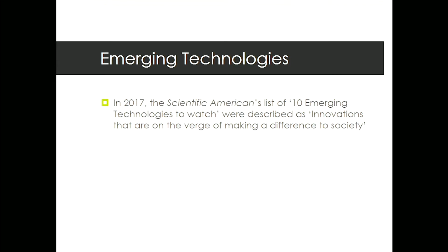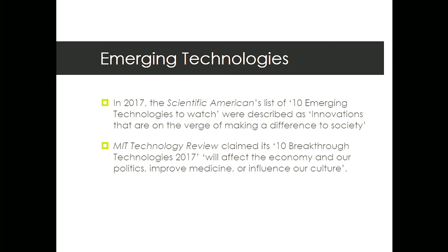Now, in the emerging technologies context, it's really represented in the places where you hope that it wasn't, in the places where the most important advances in technology research are being reported. I've got the 2017 quotes here. The 2018 ones aren't so different. In 2017, Scientific American listed 10 emerging technologies to watch. It doesn't matter so much what the technologies were, but they were described as innovations on the verge of making a difference to society. And then the MIT Technology Review claimed, a bit more strongly actually, that there are 10 breakthrough technologies. They said they will affect the economy and our politics, they will improve medicine, and they will influence our culture. As if our culture was just there, waiting to be influenced by technologies.